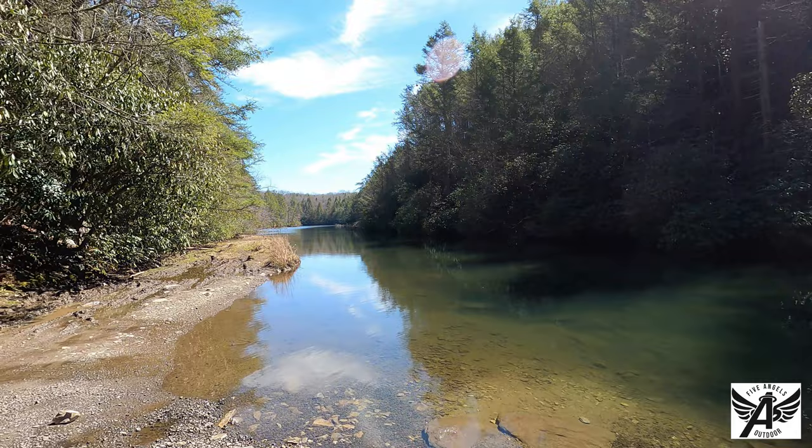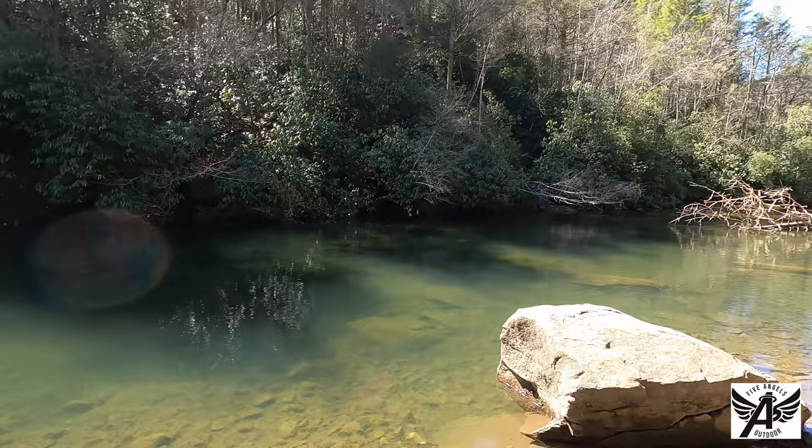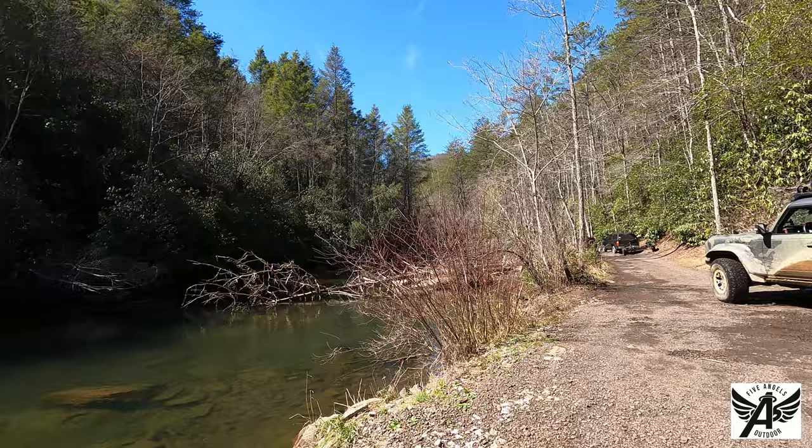So the water's calm, it's super clear, and it's flowing pretty well down that stream. So we came to the end. You can turn around here. It looks like there's a couple other vehicles up here that have launched their boats or whatever. Which is cool because they're probably out on the water fishing or something like that. But this is a neat little spot to boat launch.